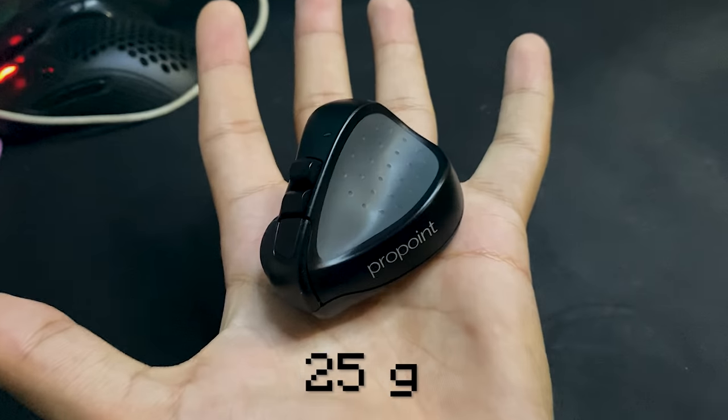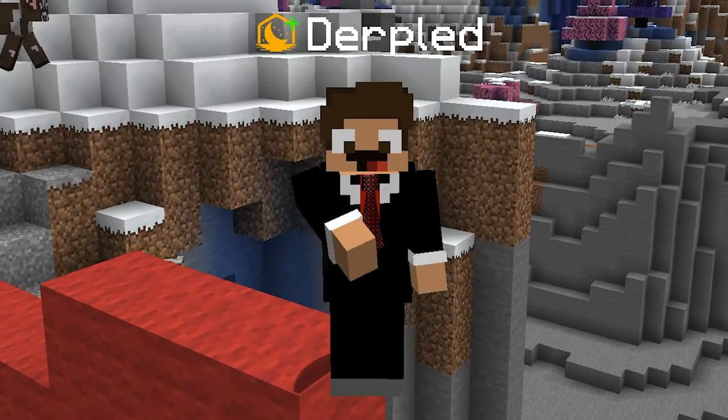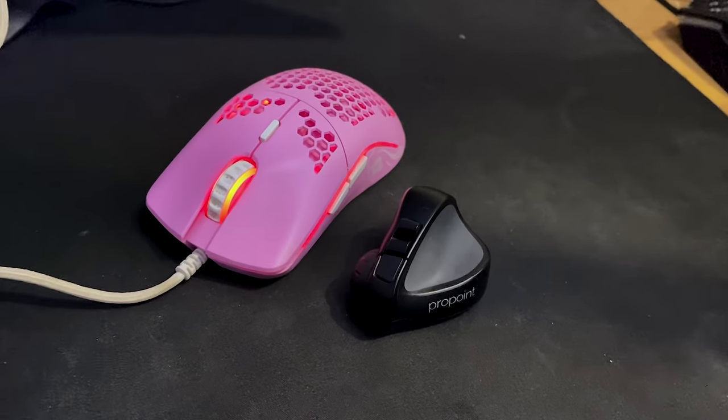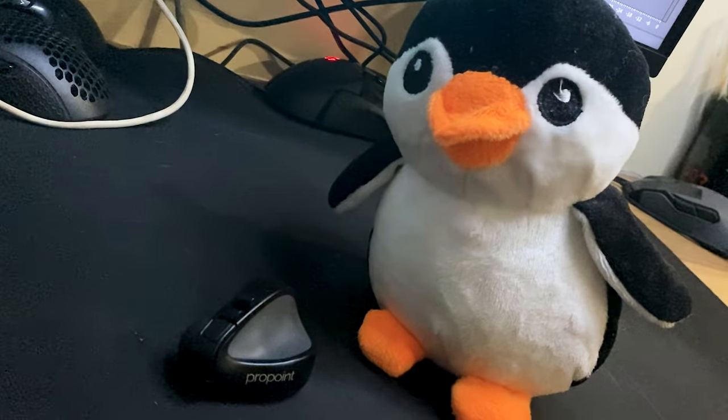It retails at $100, weighs about 25 grams, and you're supposed to hold it like a pen. Just so you know how small this is, it's literally the size of my thumb. And this is it compared to an actual mouse. Like, what? And also Bob, because it wanted to be in the video.